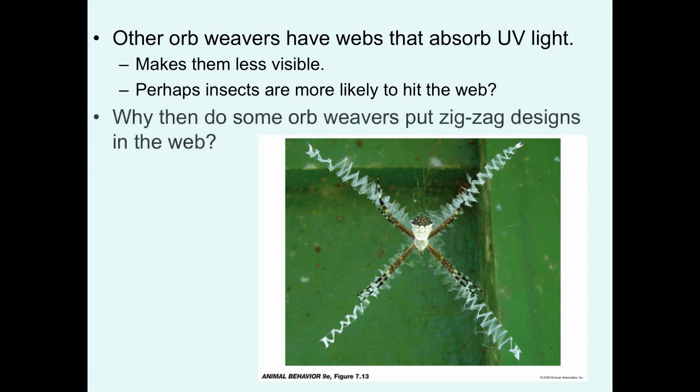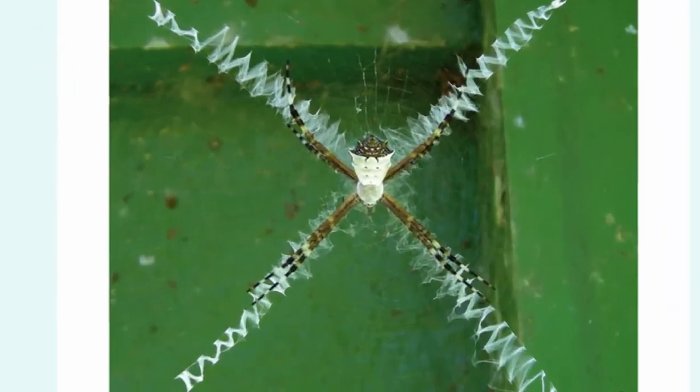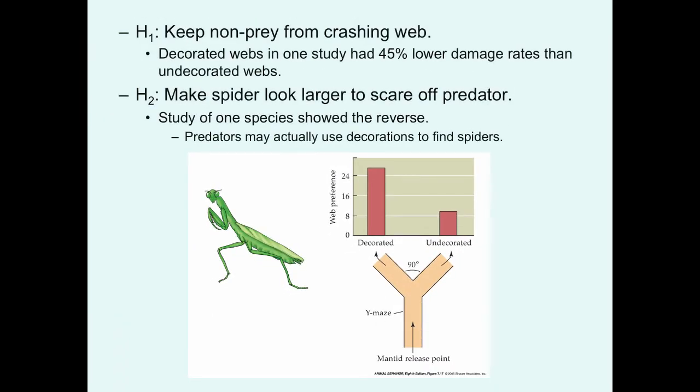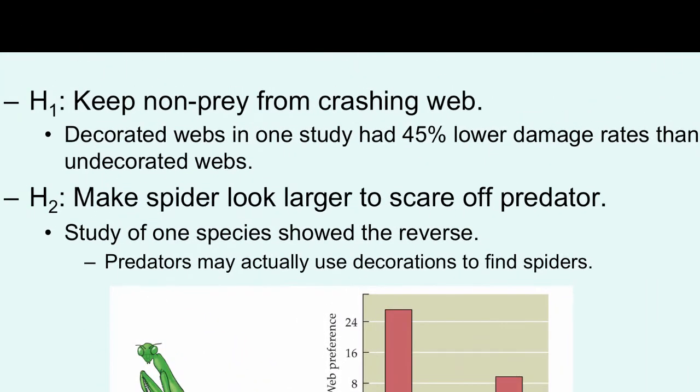There is a third strategy that some spiders use. Some spiders, orb weaving spiders, put these zigzag designs in their web. And there are a variety of hypotheses that have been put forth to try to explain this behavior. One hypothesis is that it's basically to keep non-prey from crashing into the web. Things like you and me. As we're walking through the forest, if you see this, you're going to avoid it.